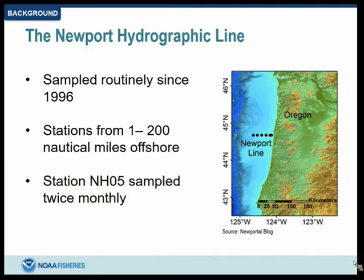The other great thing about working in Newport, Oregon, where I was, is the proximity to the Newport hydrographic line. The Newport line is a transect that's been sampled routinely since 1996 at stations between 1 and 200 nautical miles offshore. All of those stations are sampled at least 4 times a year. Some of them are sampled much more frequently, including the Sentinel station, NH05, which is sampled twice monthly. And we're going to see a lot of these station codes. The way you read that is 05 means that it's 5 nautical miles off the coast. NH means it's the Newport line.